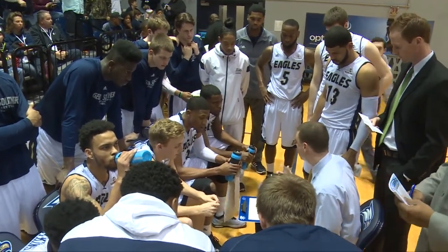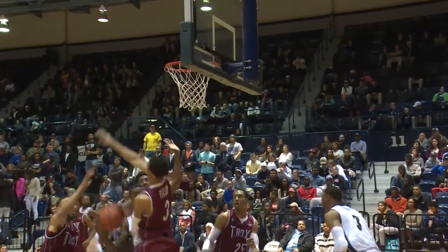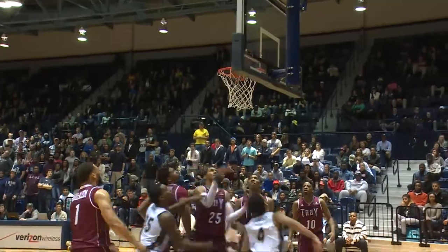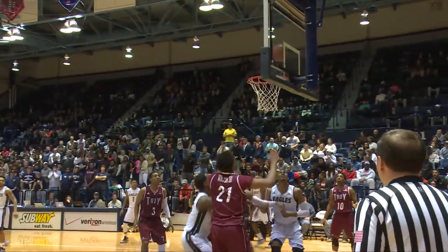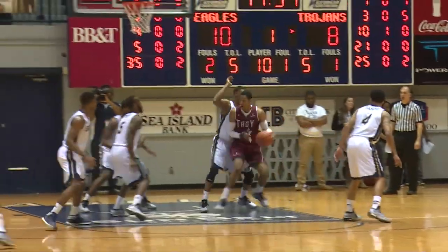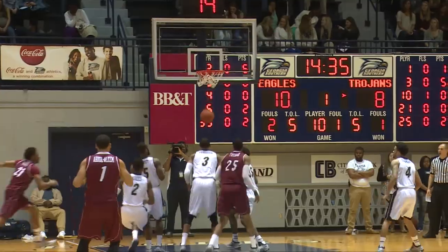The Georgia Southern men with a chance at the top spot in the conference, hosting Troy, who came in 4-11 in league play. Early off the miss, Kyle Doyle with the putback. Next, Curtis Diamond drives in for the layup. And then Eric Ferguson penetrating. He'll get the friendly roll. Eagles by 2. Troy responds. Inside they go to Kevin Thomas, 2 of his 11.